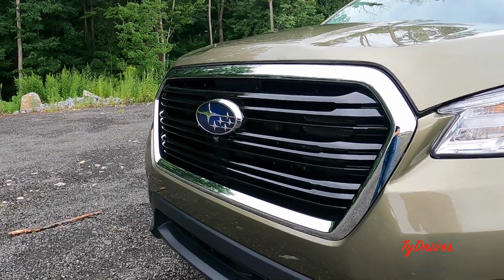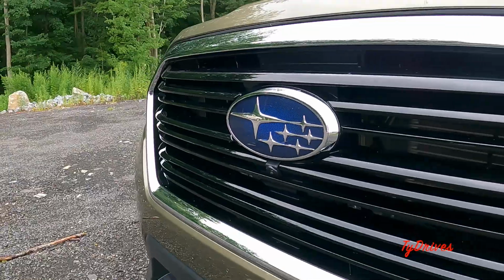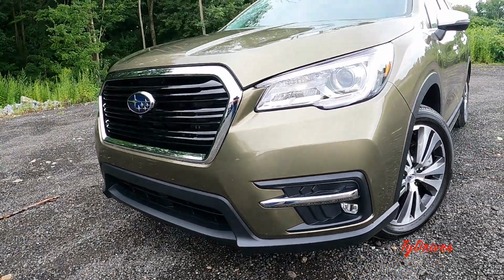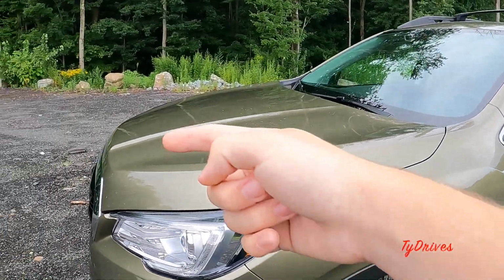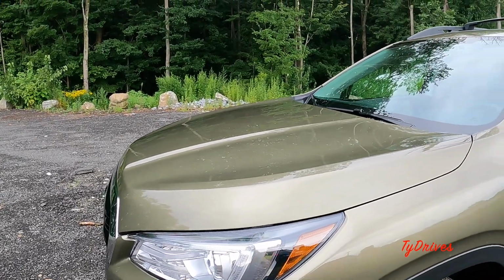Nice big grille and pretty large Subaru emblem with the front view camera right underneath. And just a pretty attractive front end of this car. Very nice shapes to the hood too. It kind of belts down like this, and then we also have some curves towards the center.